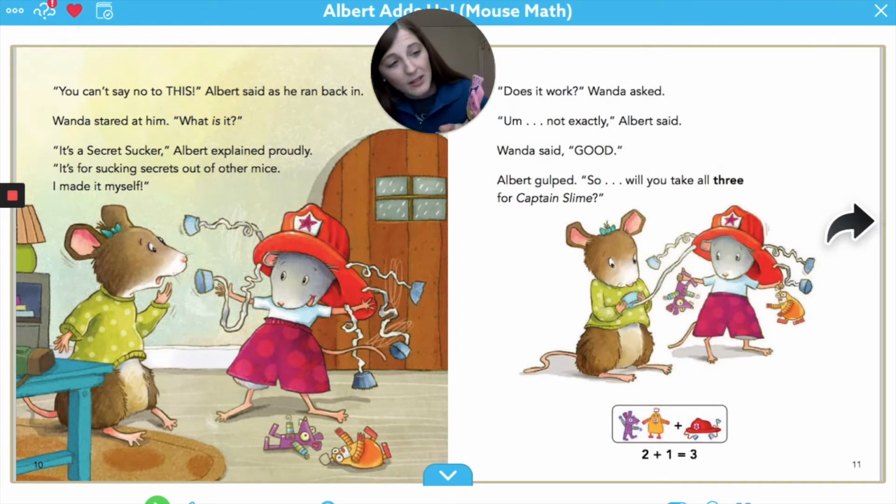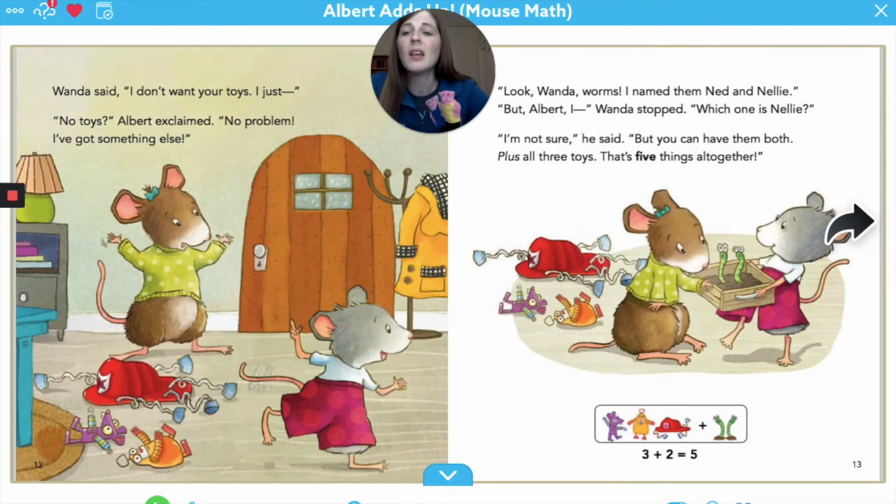Pedro and Penny, still good? Oink, oink. Okay, here we go. Wanda said, I don't want your toys. No toys? Albert exclaimed. No problem. I've got something else. Look, Wanda, worms! I named them Ned and Nellie. But Albert, Wanda stopped. Which one is Nellie? I'm not sure, he said, but you can have them both, plus all 3 toys.